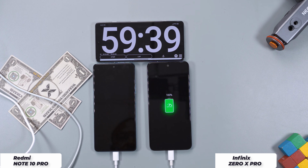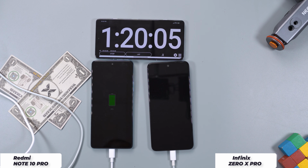Now moving to the battery department, the Infinix Zero X Pro comes with a 4500 mAh battery, while the Redmi Note 10 Pro comes with a 5020 mAh battery. For the charging time, yes, the breakdown, the Infinix Zero X Pro charges way faster. It took it 95 minutes to charge from 0 to 100%, while the Redmi Note 10 Pro got to 95% battery life and it took it 1 hour 20 minutes.